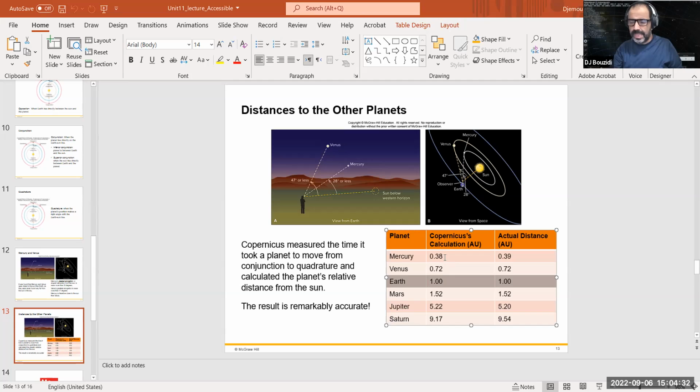So for the case of these two planets, it's less. Take 93 million and multiply it by 0.38, you're going to find about 30 million miles for the case of Mercury. For the case of Venus, it's going to be about 65 million miles. So it's still far, but this is basically the number. For the case of Mars, also, it's right on the money. It's 1.52.